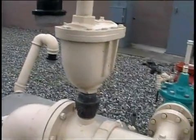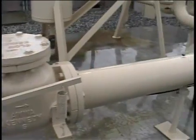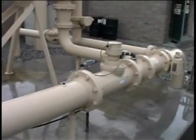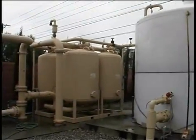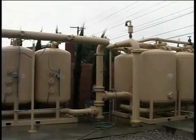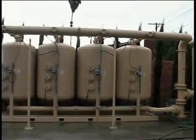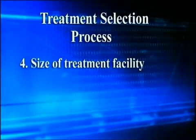If the arsenic levels in your source water are low, perhaps between 10 and 25 micrograms per liter, you may be able to treat a portion of the raw water and blend treated water with raw water. This mode of operation will reduce the size of required treatment processes and result in cost savings to the water system. The size of your treatment facility will depend in part on the type of treatment selected.